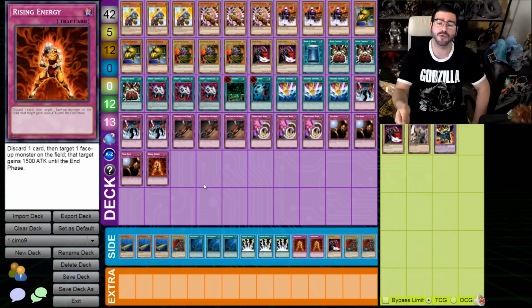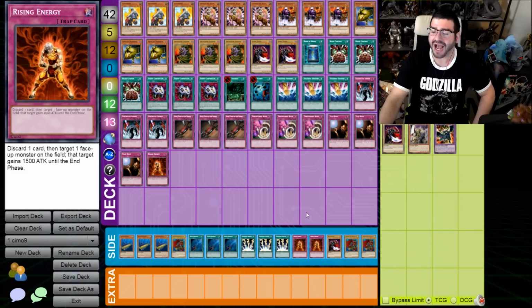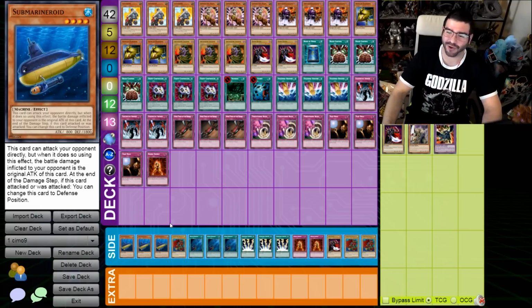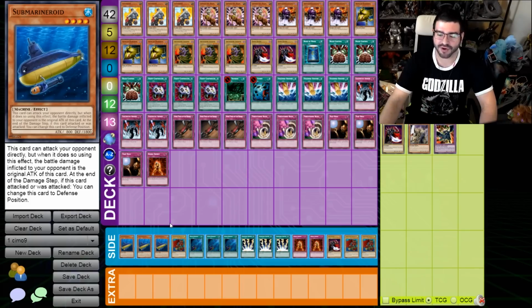I was tempted to do more, but card economy is so important in these duels, I sidelined the other 2. Then we have 3 Submarine Roid. I was so torn. I wanted to put this in the main deck, especially with the theme. I remember this card so fondly, the Ultimate Rare, but I feel like it's just going to end up getting run over a lot.